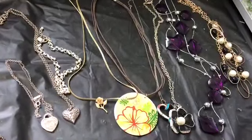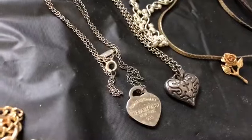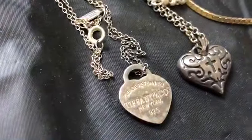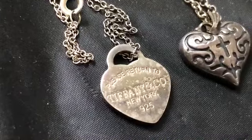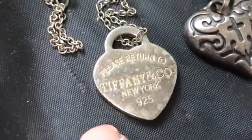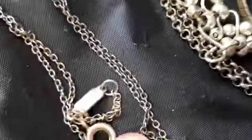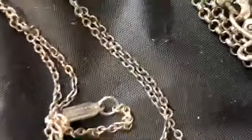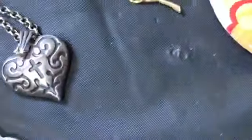Okay, so these were my tangled pieces, and I'm going to start with the one that everybody would get most excited about, but I'm not sure about because it's another Tiffany, and how could I be that lucky? Although the other one, the bracelet, is pretty sure to be genuine. This one is the most commonly faked Tiffany item, these Return to Tiffany tags. And honestly, I would believe this to be genuine, but the necklace itself, the chain, is marked 925 Italy on one side. And I don't think Tiffany uses that. And then the back of it looks like it says Tiffany, but it's not very well marked.